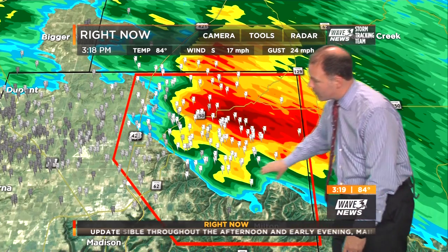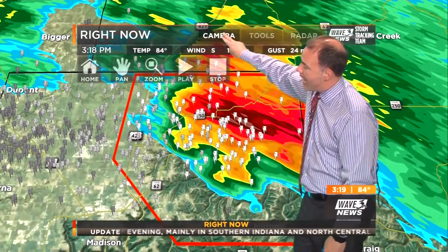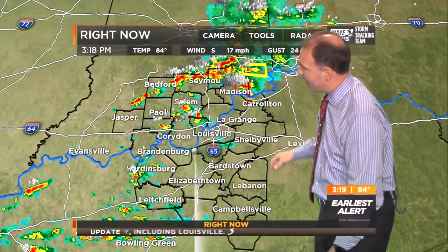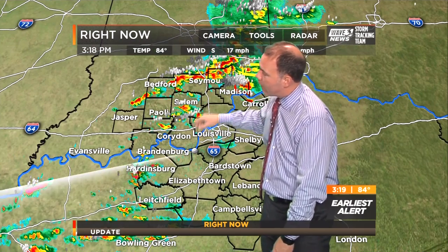Again, you can see the folks in Jefferson County, Indiana, under the gun with this storm. Let me zoom out on the radar view. We'll just take a quick tour. We're at 3:18. That storm is moving out of Jefferson County within the next 5 to 10 minutes, but you can see additional storms continue to fire up.